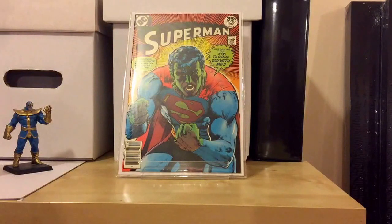This is a little bit of a Neal Adams special. As I've always said, he's one of my favourite artists and has done some really iconic covers. So this is kind of showcasing some of those to give you an idea of some of the covers that I really, really love. This is Superman 317 or 317?